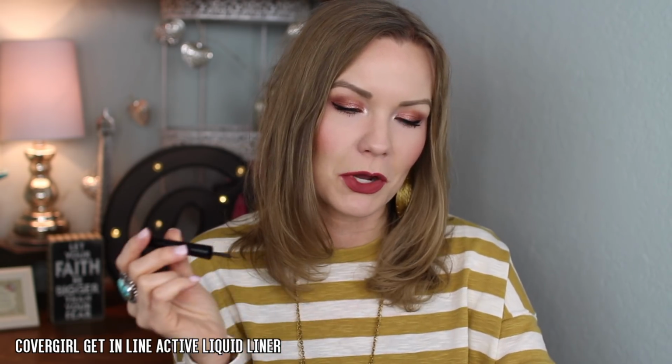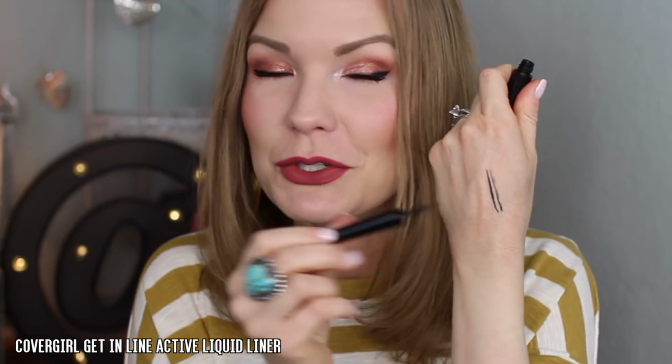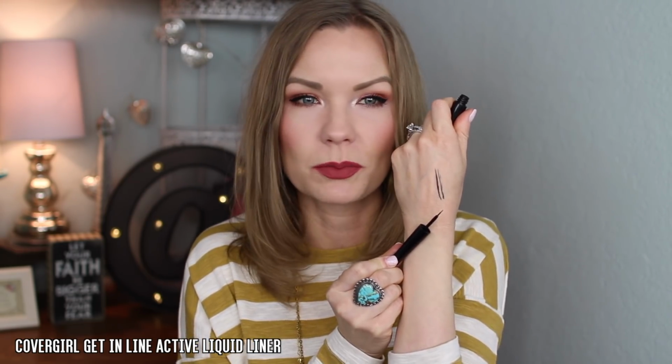I'm doing a terrible swatch here. There you go. I guess you can see how thin it can go. So if you're skilled at these kinds of applicators, then this is a good one. It really does apply well, but I'm just not as skilled with these. So it is nice and intensely black. It was easy to apply, easy to go on. It didn't drag. It wasn't bleeding.